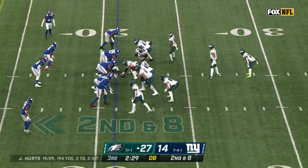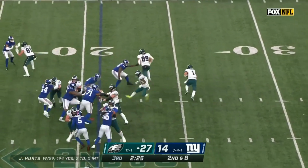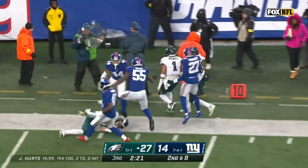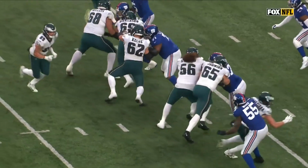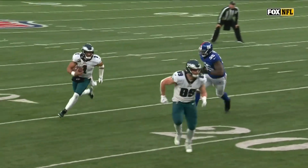2nd and 8 from the 21. Hurts this time. Stoll's in front of him. Stoll with a block to get him a first down. You got to dive. You've got motion coming across. Is he going to kick me out? Where do I go? I go start chasing the quarterback.